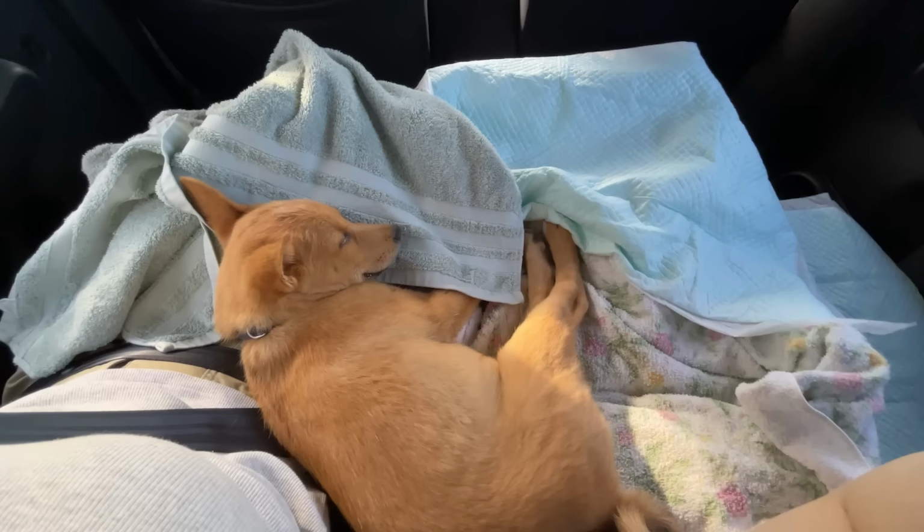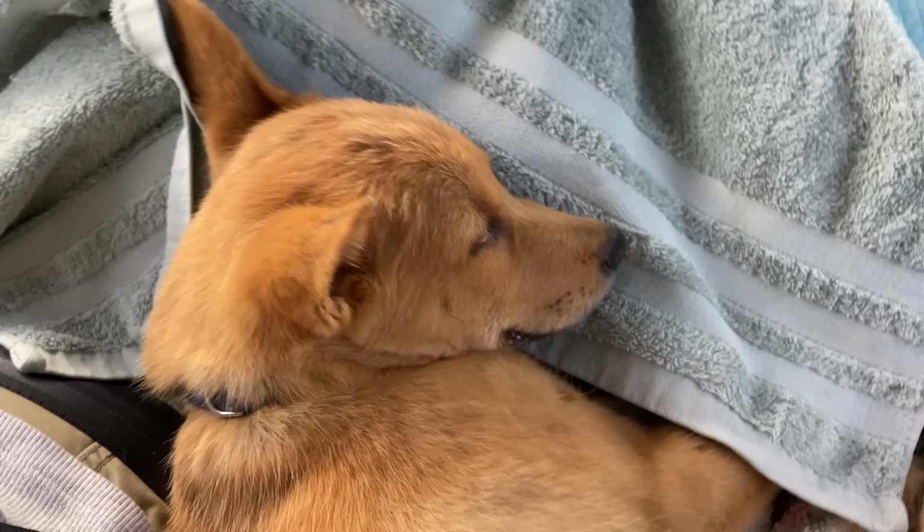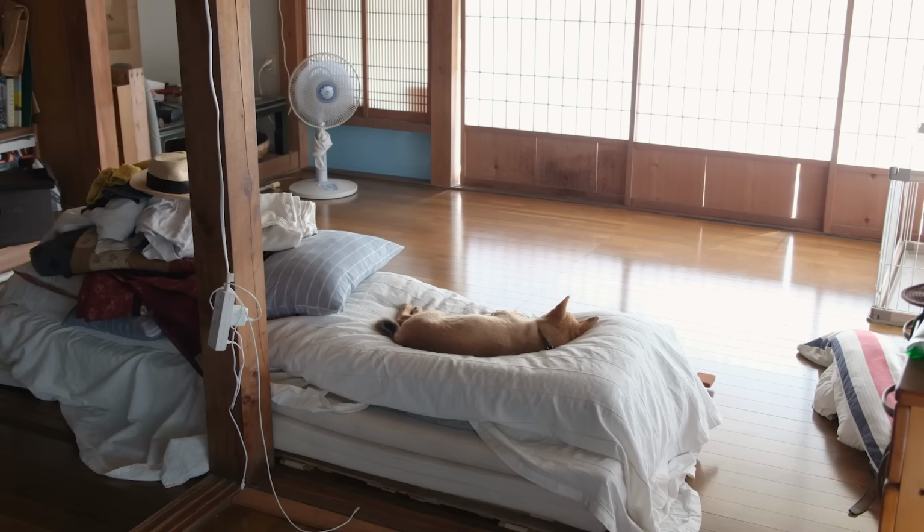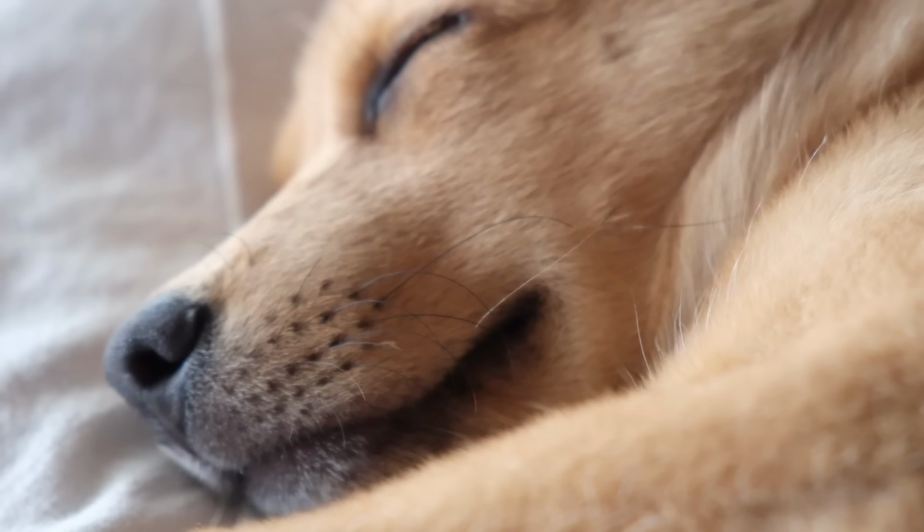And if you're a resident of Japan, consider adopting a furry friend in need of a loving home. We hope that Pancake's procedure will inspire others to support the amazing work that Heart Tokushima is doing.